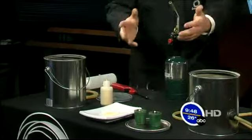So we'll add a little flame here, and you get a little bit of a sizzle, but not a whole lot. You were expecting a big explosion. I was hoping for a little bigger flame. It depends on how you combine the fuel, flame, and oxygen.